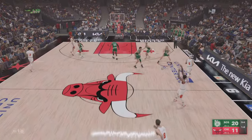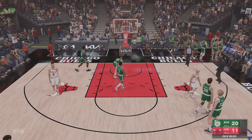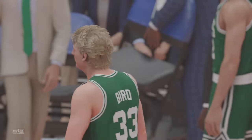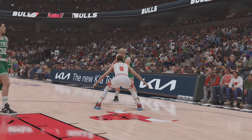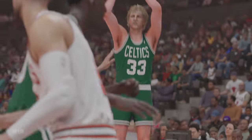Could there be any doubt? I mean, Bird's such a good shooter. This guy practices threes with his eyes closed. And so it's the Boston Celtics ahead by nine as the quarter comes to a close, and it's been their rugged defense setting the tone. We'll take a quick break and then back to the action.